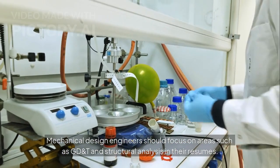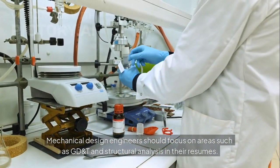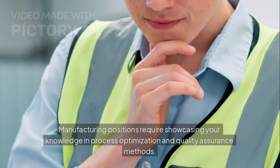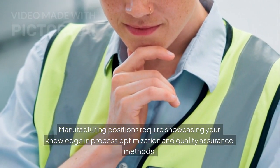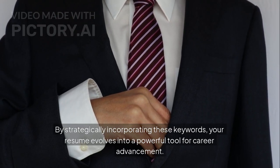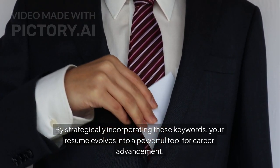Mechanical design engineers should focus on areas such as GD&T and structural analysis in their resumes. Manufacturing positions require showcasing your knowledge in process optimization and quality assurance methods. By strategically incorporating these keywords, your resume evolves into a powerful tool for career advancement.